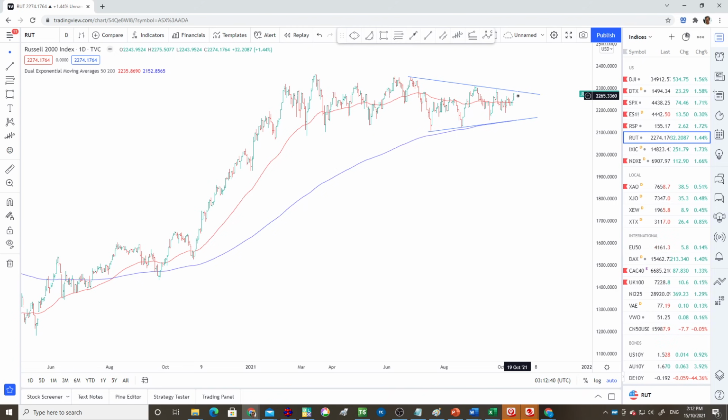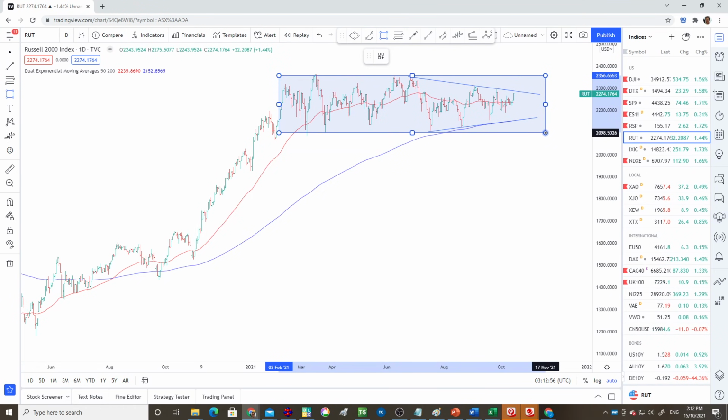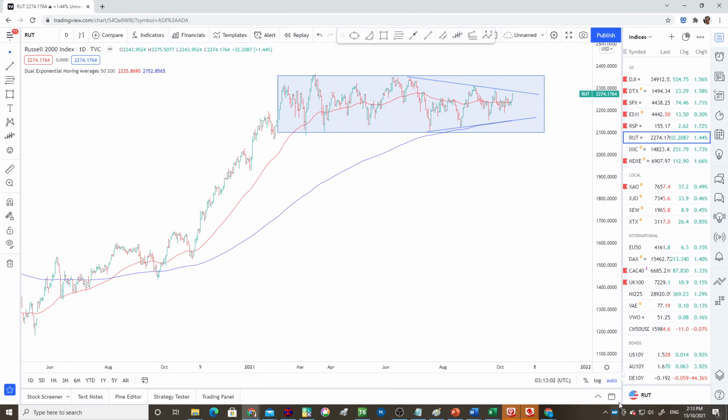So look, this is a giant jigsaw puzzle, these markets. We looked at the S&P, and there are various scenarios in play there. And then you've got the Russell, which is now showing the possibility of breaking out from this pattern. And after that little triangle pattern there, you have this broader range that has been in place for much of this year, for pretty much around nine months now.